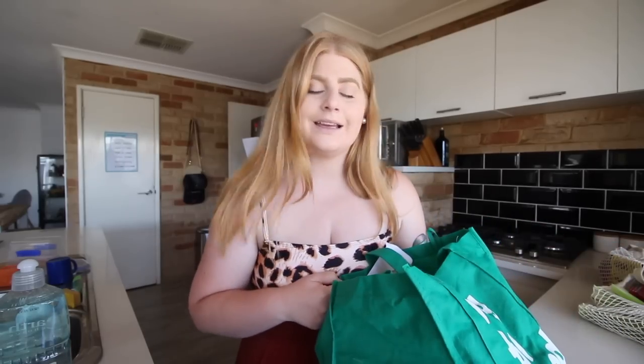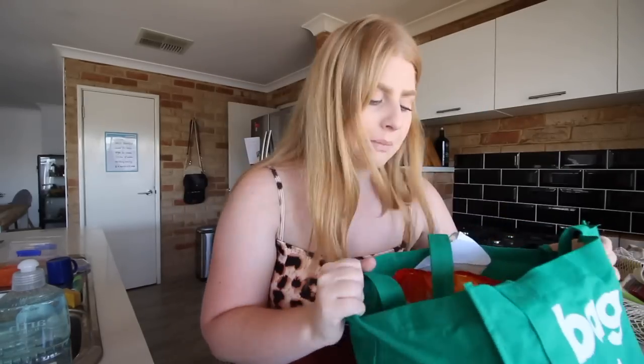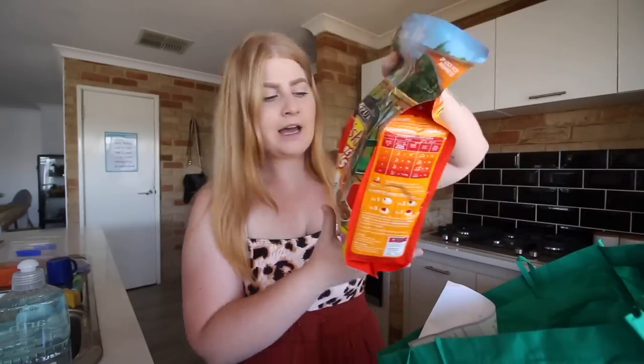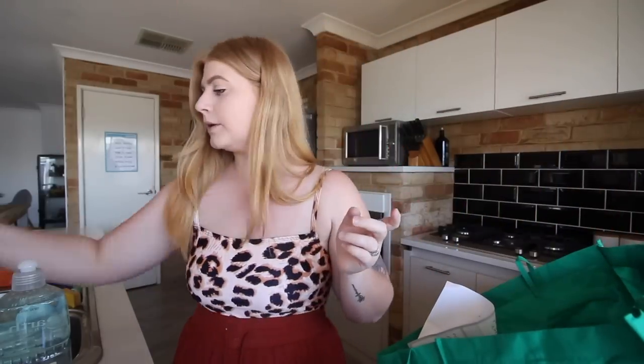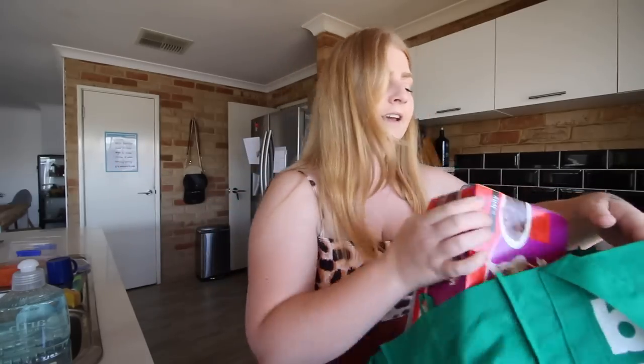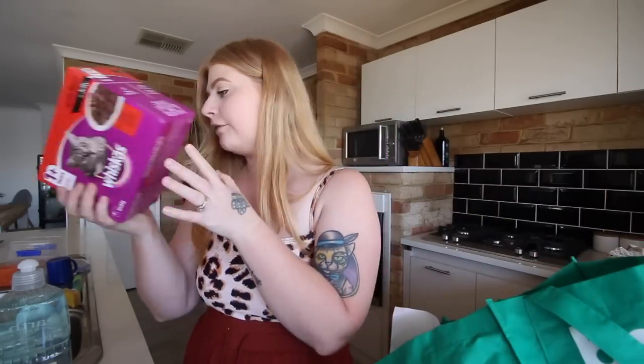The next bag is just as full as the other one. No joke. It is jam-packed full of stuff. So we do have cat food in here, which I'm just gonna get out of the way because we're not eating that, the cats are. So I have their dry biscuits because my cats eat like they're gonna starve, and they just eat and eat and eat. And I also got them some wet food.